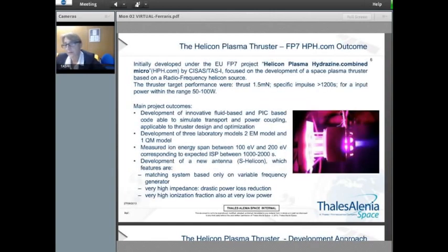We started this research together with the department that is linked to the University of Padova here in Italy, the CISAS, some years ago in the frame of a European financial project. This project was concluded in 2012 and led to the development of a small thruster of 1.5 millinewton thrust and power between 50 and 100 watts. The major results were that we built engineering models and qualification models, and from the tests it resulted in having good performances.